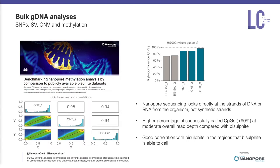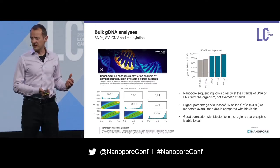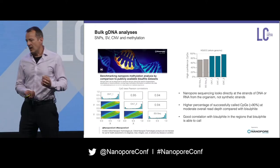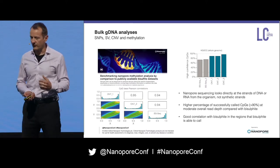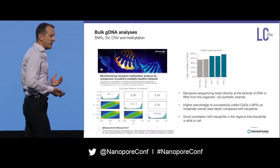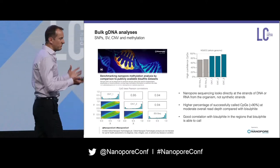If you've heard any of us talking before, you must have heard us saying that nanopore technology is the only sequencing technology that looks directly at the strands of DNA or RNA from the organism. So we're not looking at the products of a synthesis reaction. And what that means is that if you have modified bases or damaged bases in your strand, they all go through the pore and they all affect the signal.